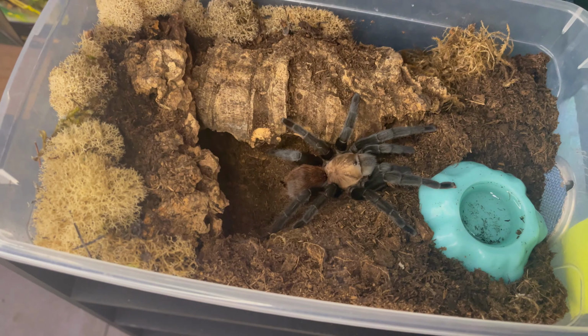Alright, guys. So there she is, or there he is. I don't know if it's a male or a female. This is my curly hair tarantula. I just got this guy not too long ago, maybe about a week ago. I'm not going to stop here, guys. I'm going to be getting a couple more tarantulas. I'm looking into the Brazilian black, the giant blondie, and the striped knee. One of those three is going to be one of my next tarantulas coming soon. But for now, we do have these two.